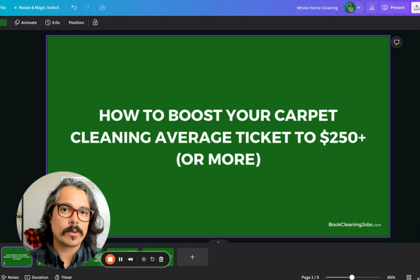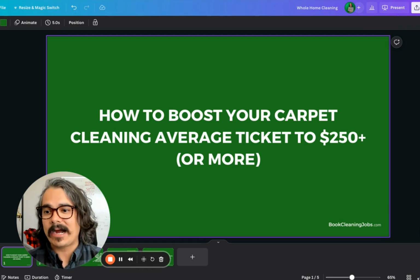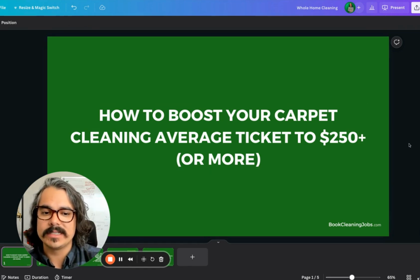So what we want to see from our clients at BookCleaningJobs is an average ticket of $250 or more. And that's pretty easy to achieve. So today I'm going to show you how you can boost your carpet cleaning average ticket to $250 or even more. And it's actually really simple to do.